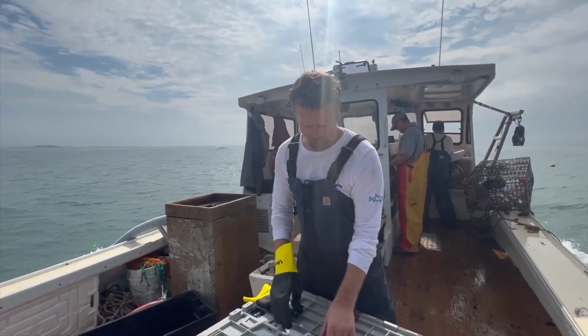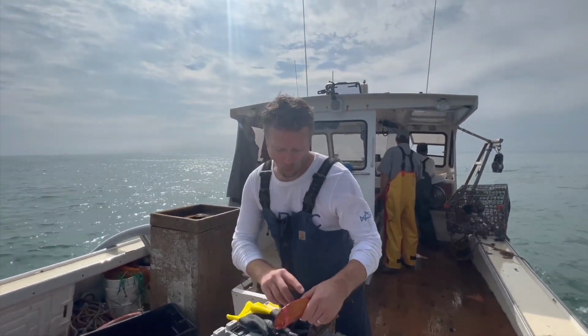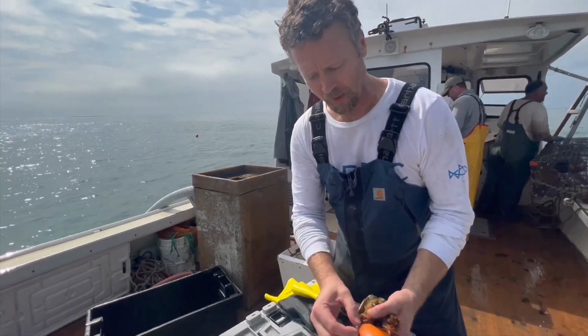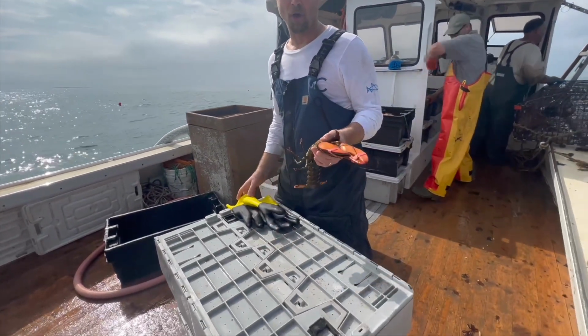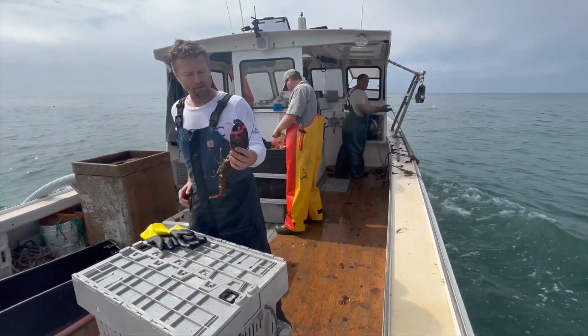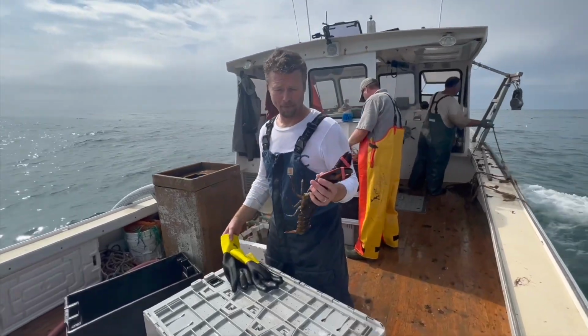And a lot of times, this is a new shell, and you can see how orange it is here along this part of the shell. On an old shell lobster, that's going to be black, and it'll remain black after it cooks. And sometimes people think there's something wrong with that lobster because it's black on the shell, but it's not. That's just the nature of it, and that's how it cooks up.